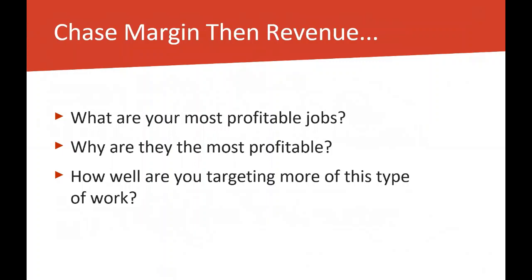So we want to look at those last 10 jobs, look at the profit, and convert that profit to a percentage so you can work out where the profitable jobs are in percentage terms, and then target that type of work. Now, for a lot of you, again, this could be the single most important thing you ever do. This idea of stop chasing the revenue and start chasing the margin could redefine your business for the next 10 years. Please stop, look at the numbers.